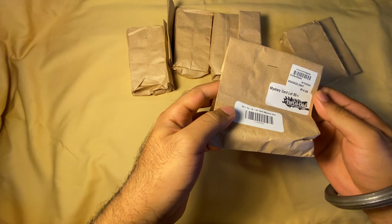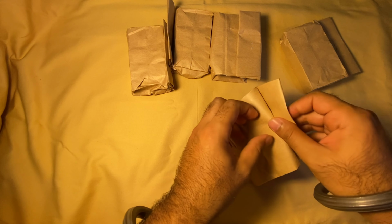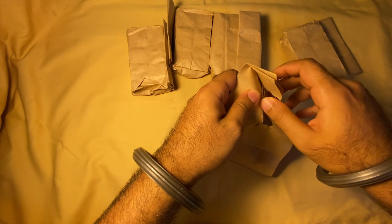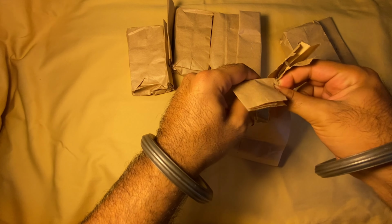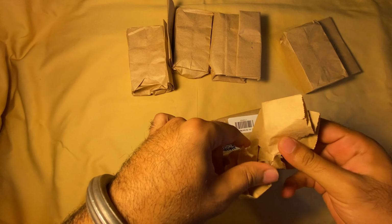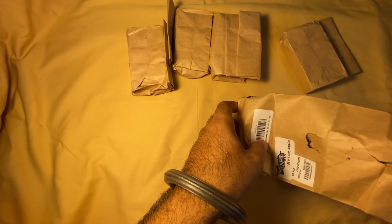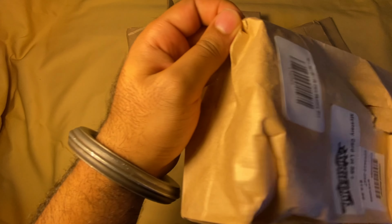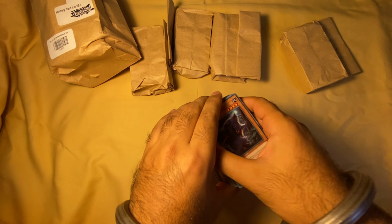Right, no idea what this could be, but it was 15 bucks a pop, so hopefully we get something out of here. But realistically, it's probably bulk, but you can always dream that we get something real nice. All right, let's go ahead and flip them over.